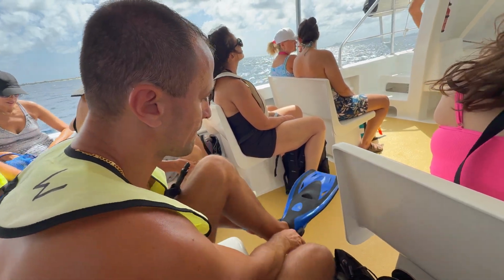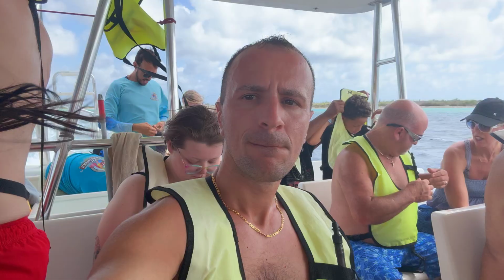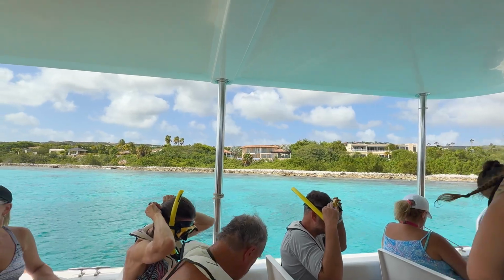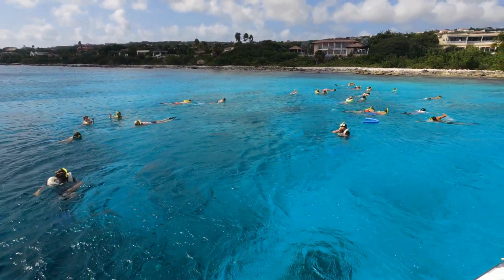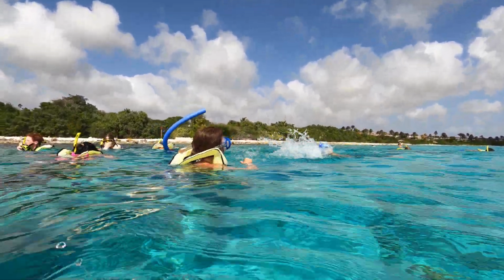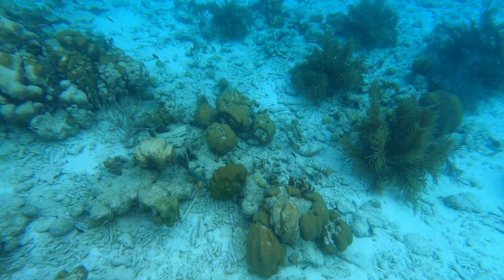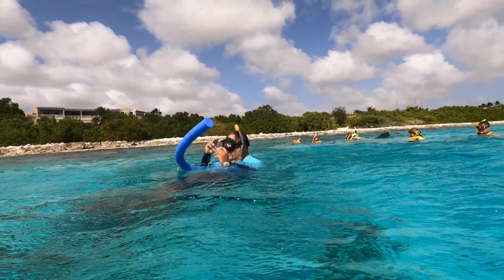For the first stop, life vests and snorkeling gear were provided for everyone. The boat ride took about 10 to 15 minutes, and soon we arrived at that snorkeling spot. The water here had a really nice turquoise color, and I couldn't wait to jump in and see what was waiting below the surface. The water depth was about 15 feet deep and felt perfectly refreshing under the hot Caribbean sun.